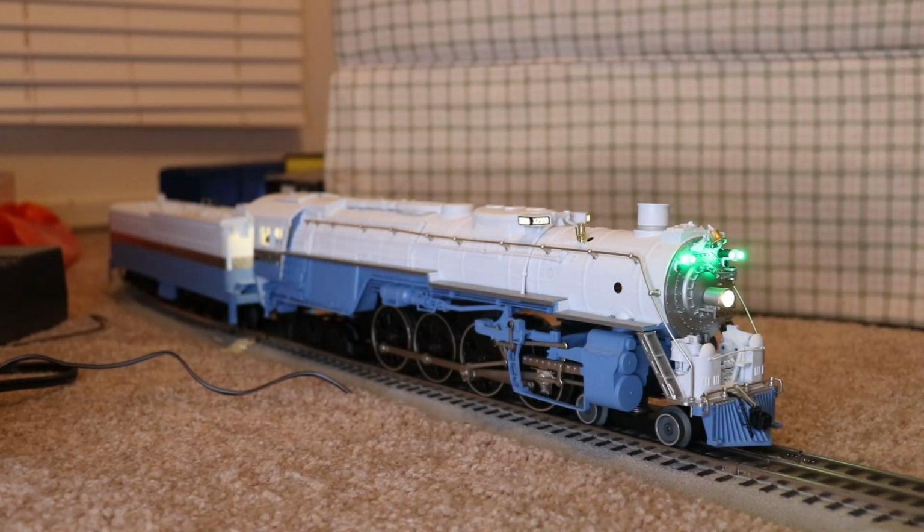Very cool. It does come with more whistles. The second one is my second favorite. We'll give that one a listen. Also very cool, kind of a deeper tone. Here's the third whistle. And the fourth whistle. The next whistle.